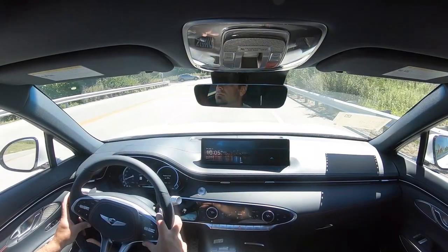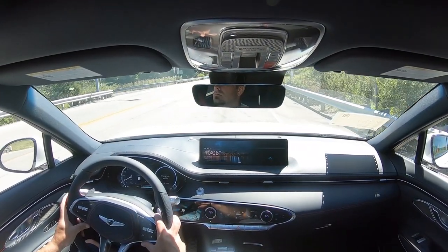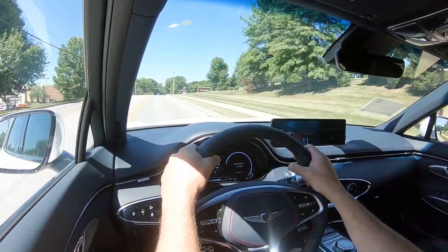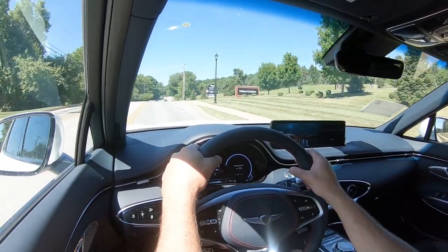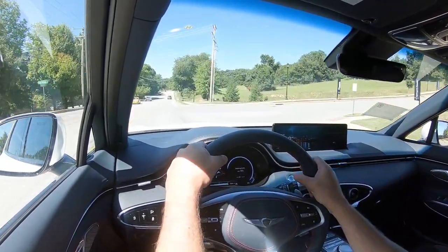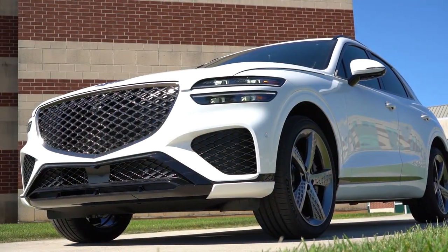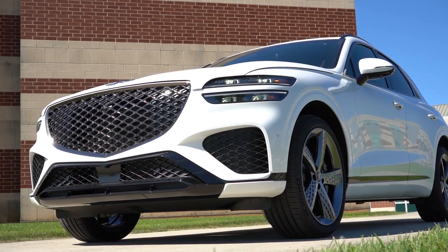As I was just pulling out of the dealership, they had this massive bump before you get on the main road, and you could typically feel it in most cars out there, but with the GV70, it absorbed it like it was absolutely nothing. Definitely one of the smoother rides I've experienced in quite a while, and you wouldn't expect that because typically in smaller SUVs, kind of like the GV70, this isn't a GV80 or anything like that, you tend to feel a little bit more of the road. But quite honestly, in the GV70, it performs like a much larger SUV when it comes to ride quality.